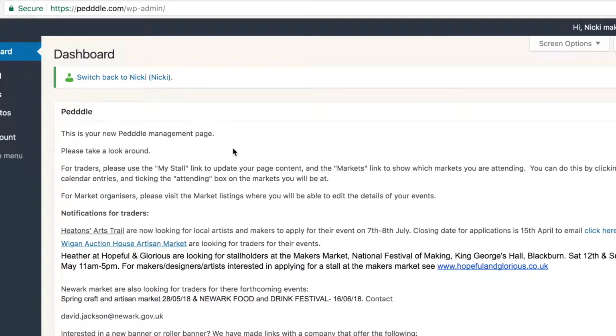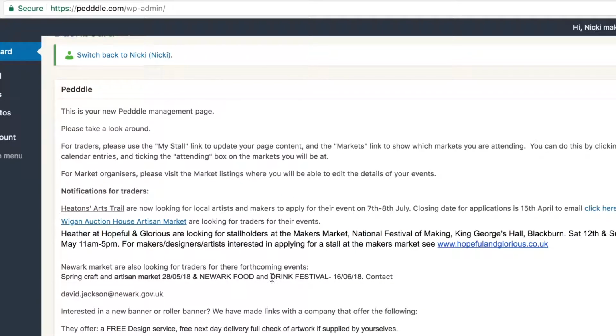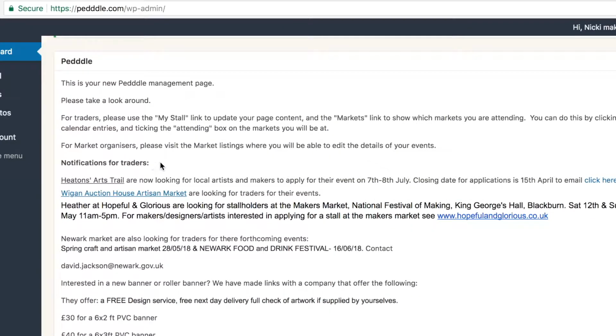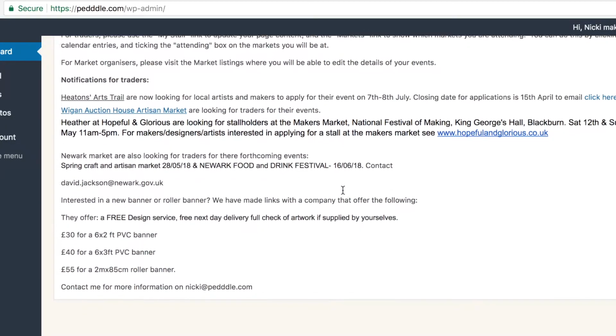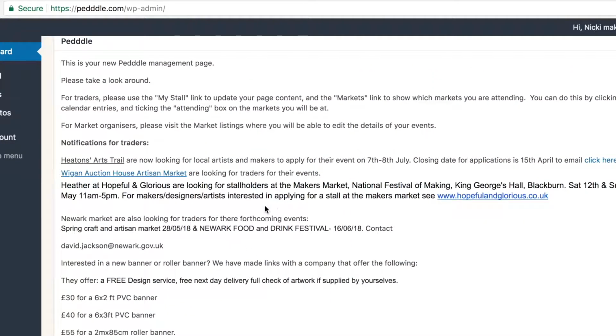As you come onto the dashboard, as you can see, this is a new feature that we have, and on here we've got notifications for traders. Here I'll put any bits of information that I've got to share with you. So we've got a bit about Heaton's Arts Trail, they're looking for local artists, Wigan Auction House looking for traders for their events, and often a click link to email or to go directly to their page so you can find out a little bit more about it. That's going to be a really useful feature to see what's on, so you'll never miss a market basically.